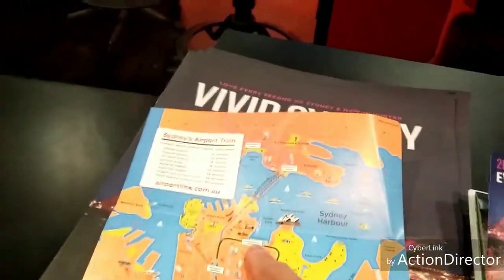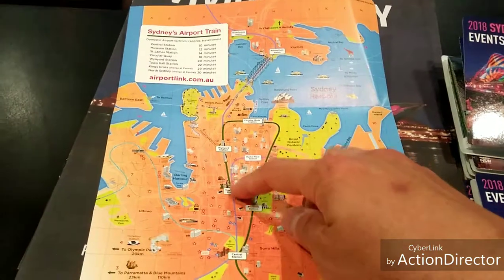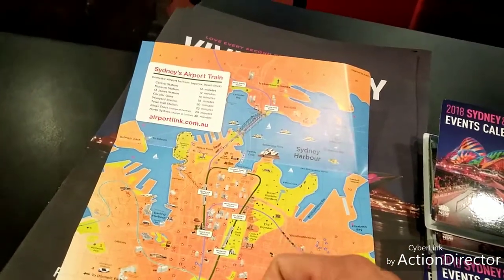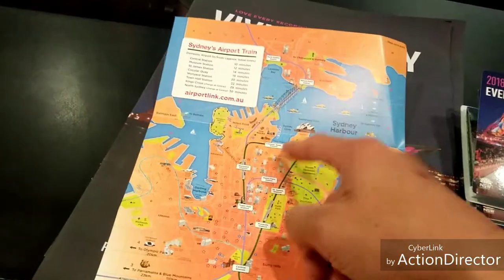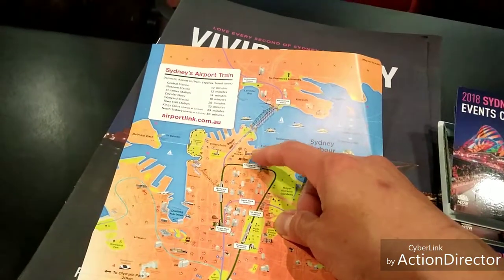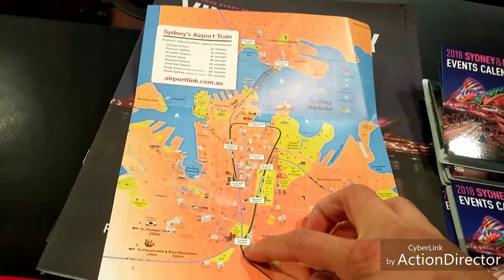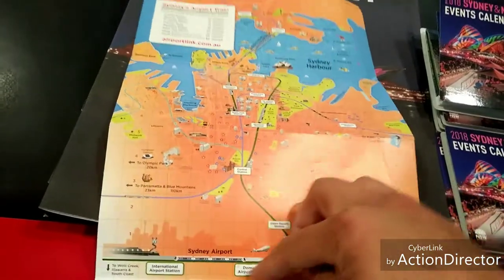And as I said before, there are two platforms. Platform one goes to Wynyard, Town Hall, and Central, and you can change from Central to another platform to another suburb. I will not show you how you can use this train from the train station. Platform two is from Circular Quay, it goes to St James Museum and Central, and from Central you can change to another platform, goes to this suburb or to this suburb.